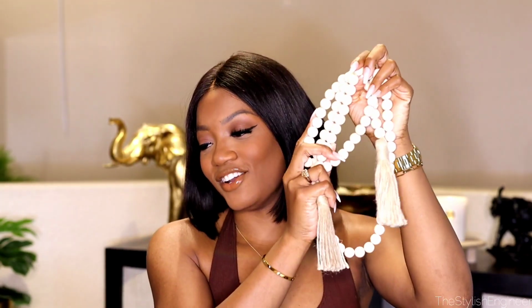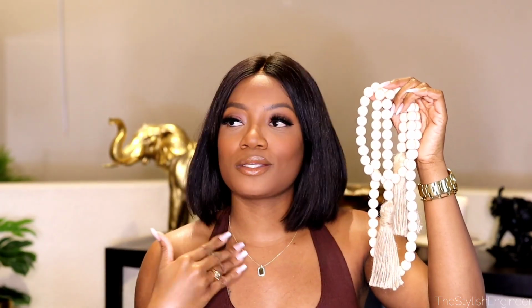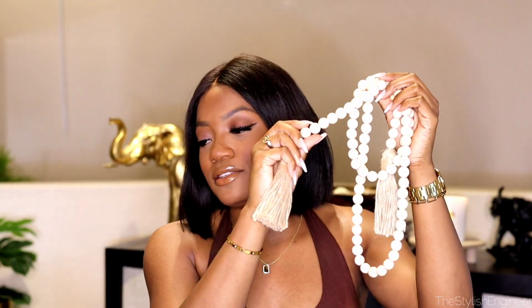So the next home decor piece are actually these beads right here. I have been seeing these all over the place on my faves' channels, and I wanted to get some for myself, but I wasn't really willing to spend the money that a lot of them spent on it. The beads are smaller than a lot of the ones that I see in people's homes. But this was really affordable. It was less than $10. I want to say this string was like $6 or $7 or something like that.